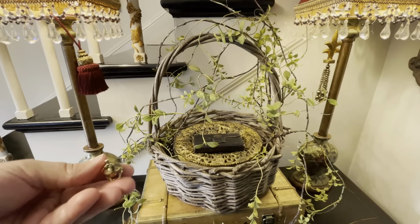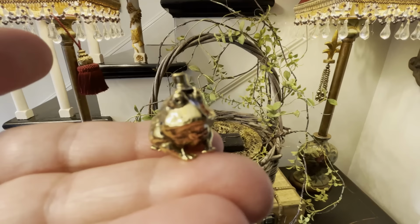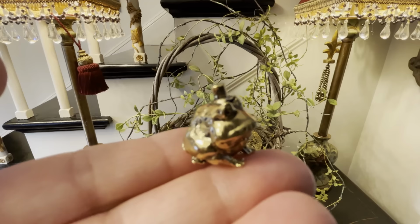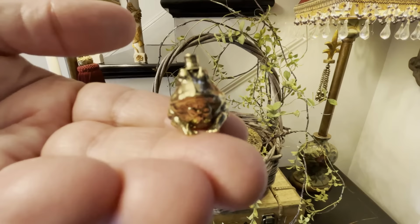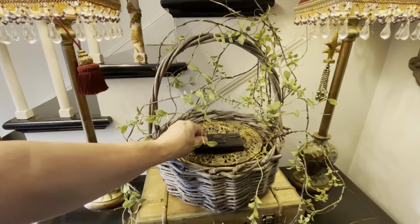And here we have Stuart. He has his little top hat on and his little bow tie. And I'm going to place him right on top of the diary because he's going to be the keeper of all of my upcoming decorating dates, all the different journeys that we have coming ahead of us.